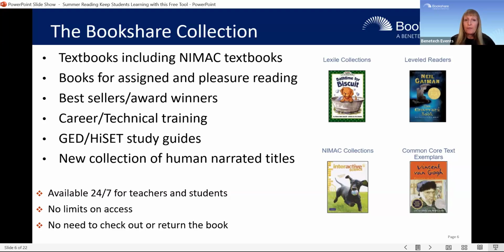The Bookshare books are voiced using the voice that is built into the device they're using, but we do now have a growing collection of some human narrated titles as well, which I will go over later in the presentation. Of the 1 million titles in our collection, we add several thousand typically each month. So the collection is always growing and it's very timely. Often the books are available the same day they are available for purchase in a bookstore or any online bookseller.